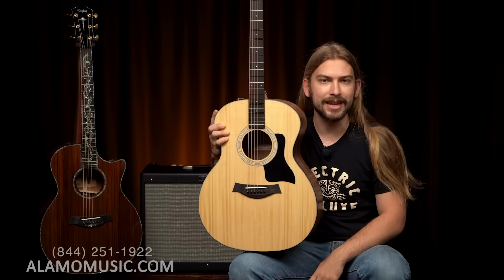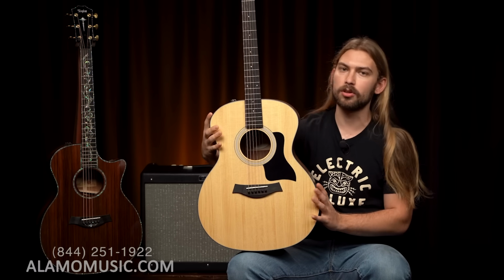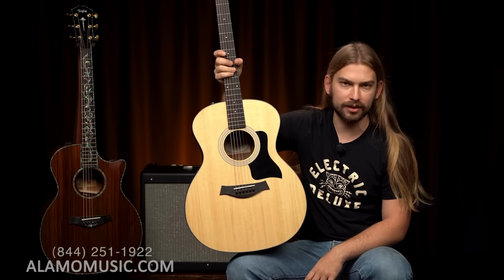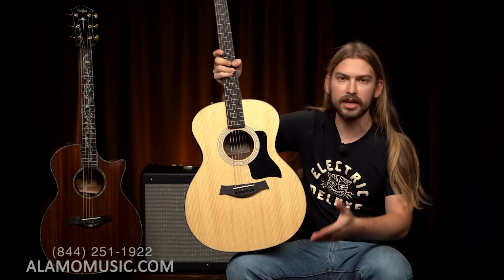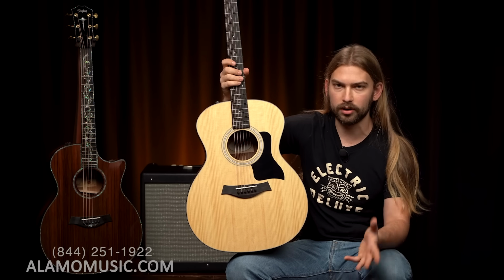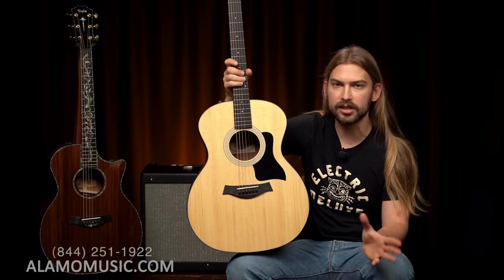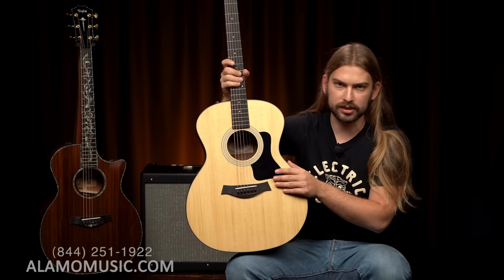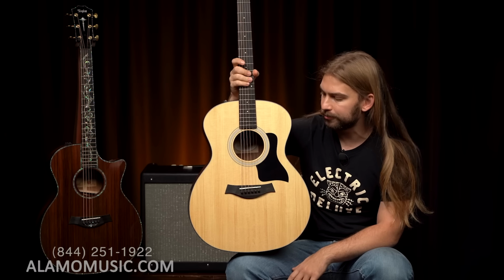Previously, you might have seen this in a 114ce, but it no longer has the cutaway. This is the lowest kind of in their numbered series. So you can get an Academy from Taylor that is also kind of one of their more entry-level priced. You can get a GS Mini, but when it starts getting to the 100 all the way through the 900 series, this is kind of where you would start off.